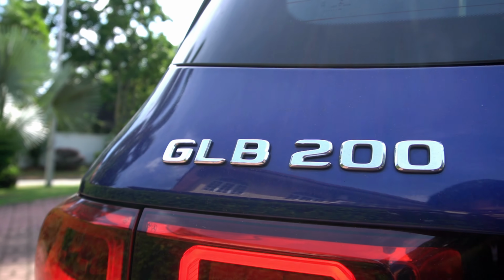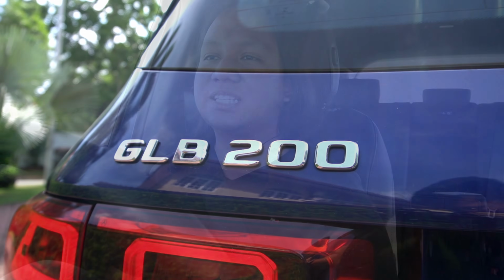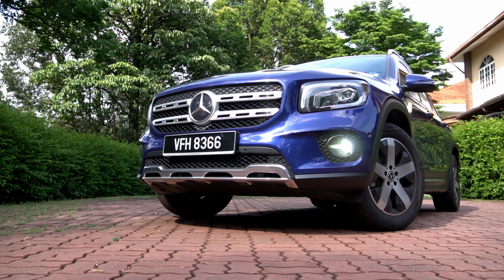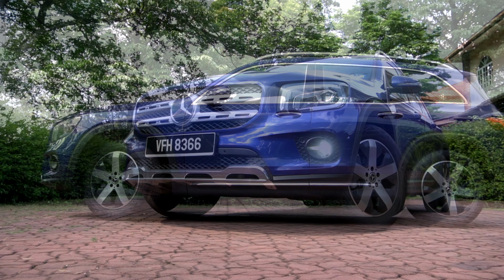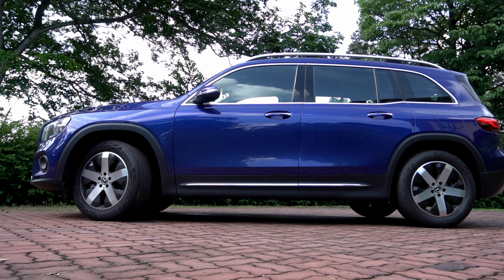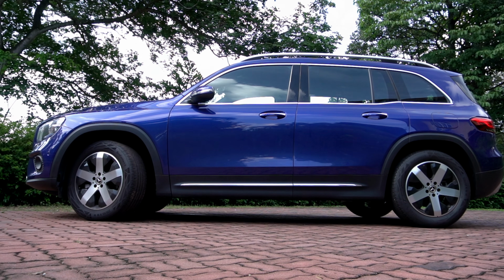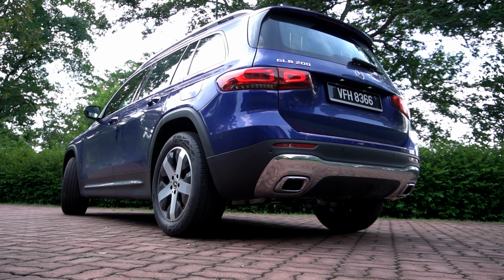So, as far as I'm concerned, the Mercedes-Benz GLB 200 specifically is a bit of a mixed bag. On one hand, I appreciate the aesthetics. I like the fact that it's very upright and boxy, a bit like the Volvo XC40 that I keep mentioning, but I feel like compared to a lot of other compact SUVs in the premium segment, this car has a distinctly different appeal in terms of the visual trickery. But in terms of the overall driving experience, I feel like the GLB 200 is still somewhat compromised.